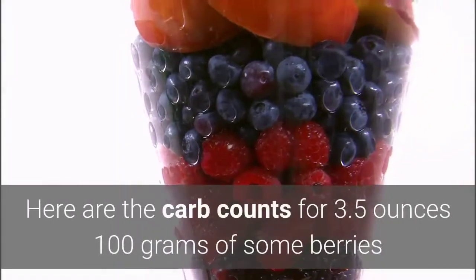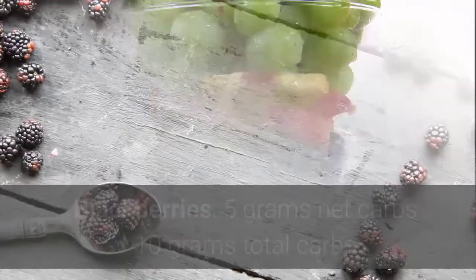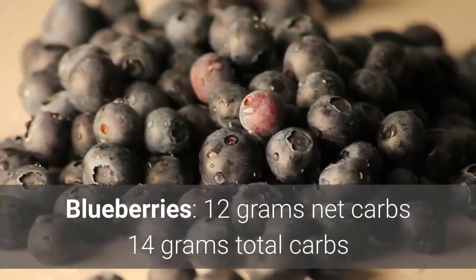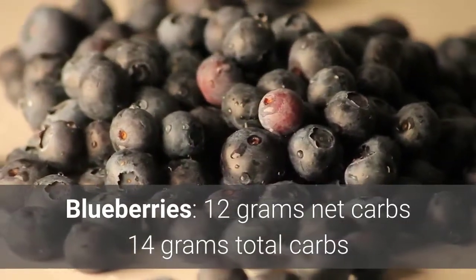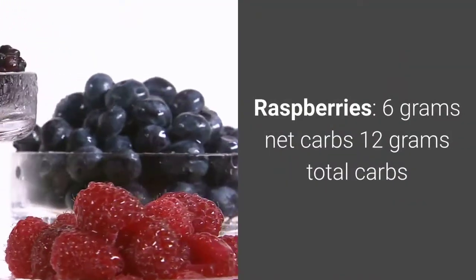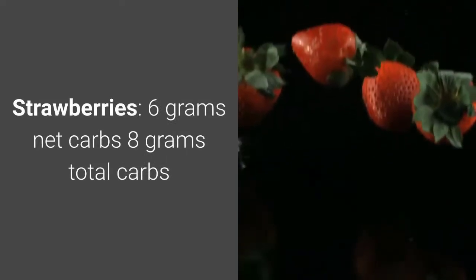Here are the carb counts for 3.5 ounces (100 grams) of some berries. Blackberries, 5 grams net carbs, 10 grams total carbs. Blueberries, 12 grams net carbs, 14 grams total carbs. Raspberries, 6 grams net carbs, 12 grams total carbs. Strawberries, 6 grams net carbs, 8 grams total carbs.